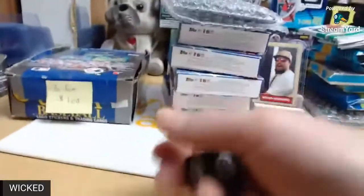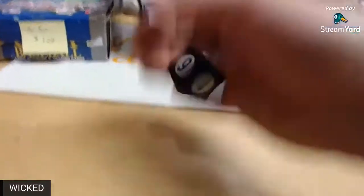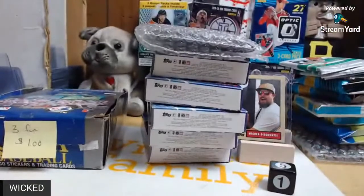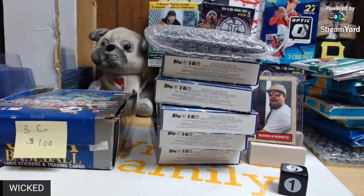Here we go, a randomizer. Five times on the randomizer for Chrome. All right, well, here we go, Topps Chrome.